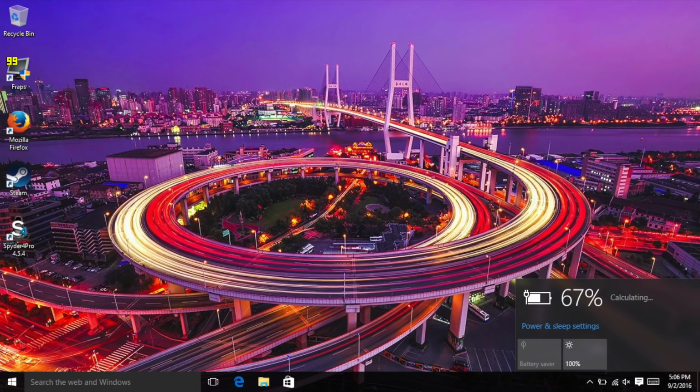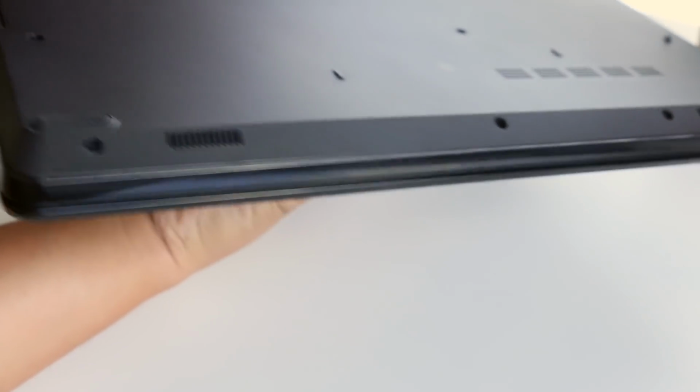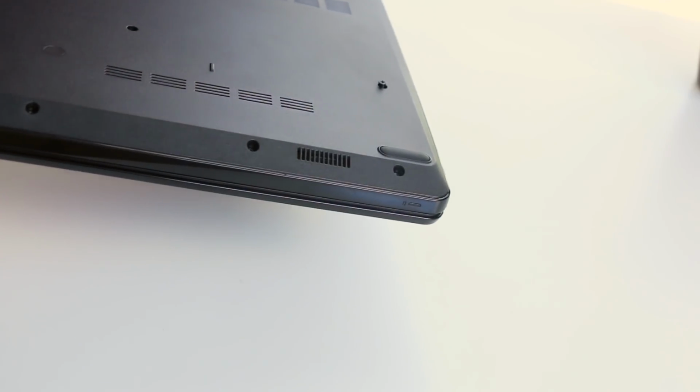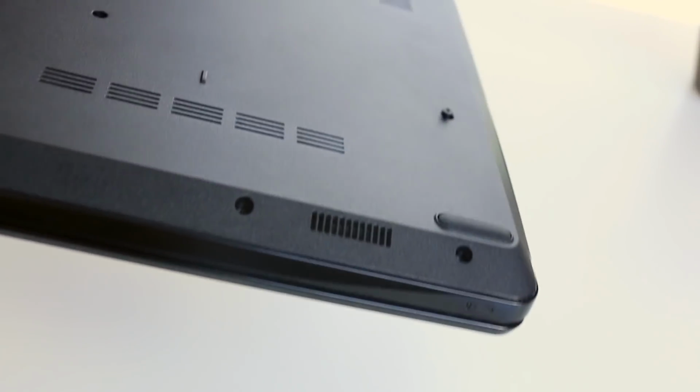Battery life has been decent. This is a 4-cell battery pack and I've been able to get around 3.5 to 4.5 hours out of a full charge with medium screen brightness. And that's with casual web browsing, word processing, and some YouTube and Netflix. The speakers on this notebook are surprisingly good. There are 2 drivers powered by MaxxAudio and they are facing the bottom. The sound quality is acceptable and there is very minimal distortion.